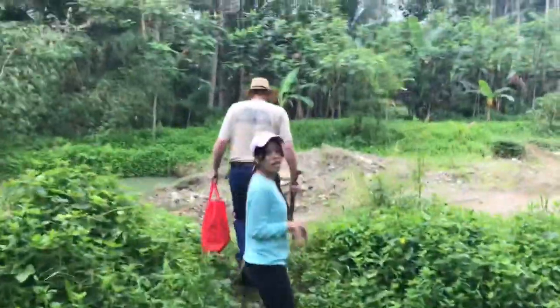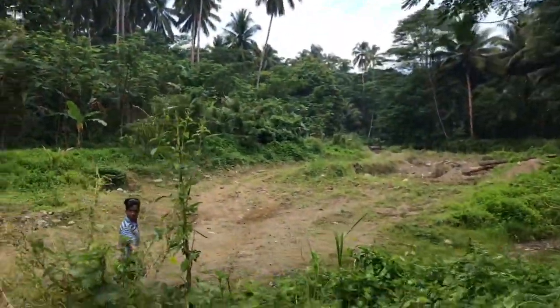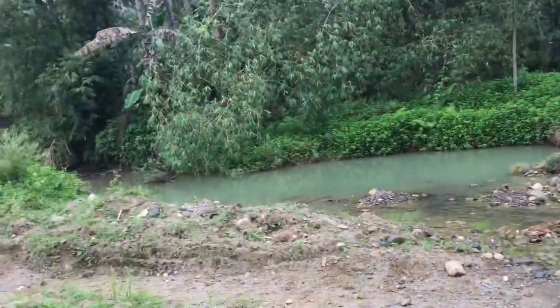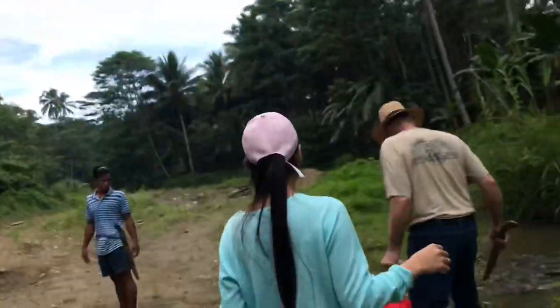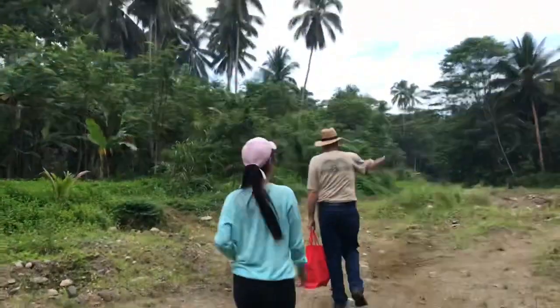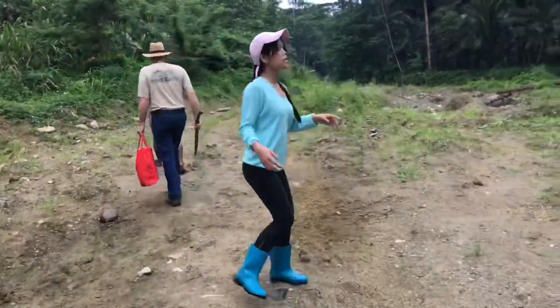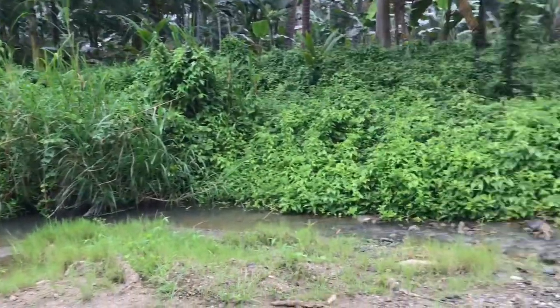So this is the creek, guys, the sapa before. Before, this had a lot of water, but now look what happened. It dried out already. Be careful, that's really slick there. We're crossing the creek. See what happened all year.